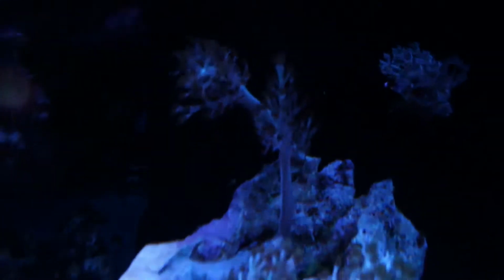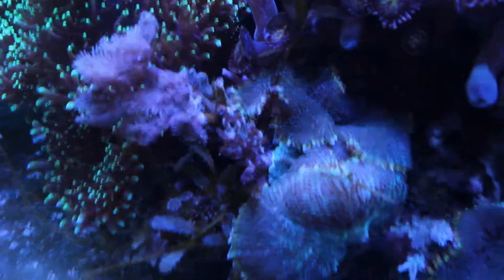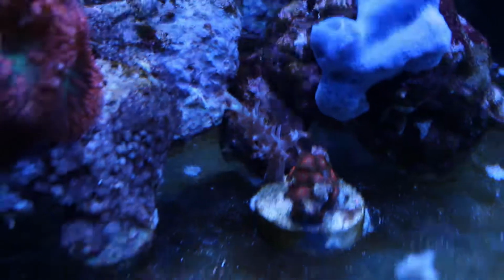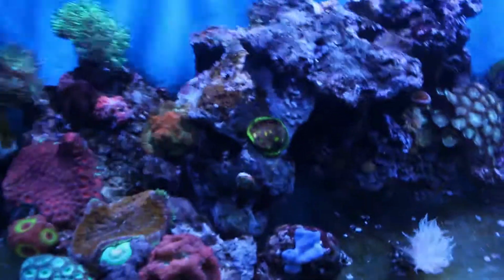But they're everywhere. Look, there's one at the back here. There's some on this rock here. There's a little tiny one over here. There's even one underneath the elegance. Another one here, and if we were to look at the back of the tank, there's all kinds stuck to the back of the rocks. So, I gotta really do something.